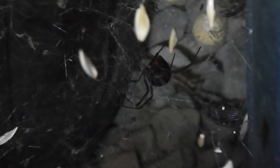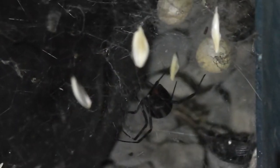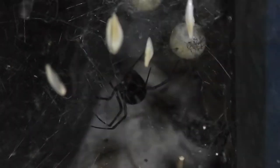Well, let's have a look at that redback spider. I'm using a torch. It's night time. And I'm on rough gravel, which hurts my legs, but let's have a look what that spider is doing. What's she doing? Well, she's got egg sacs.